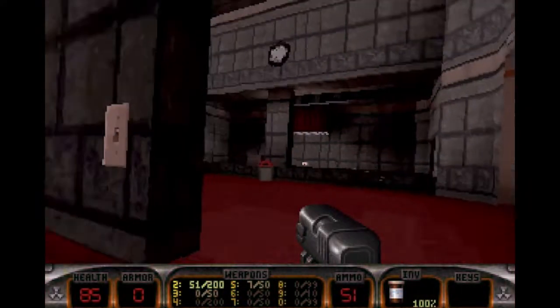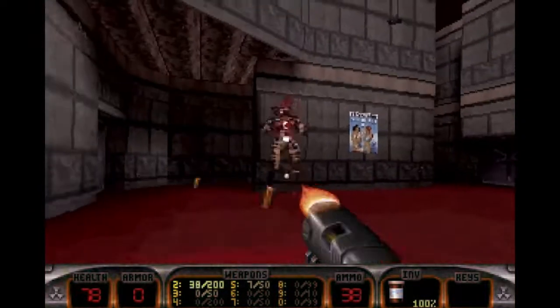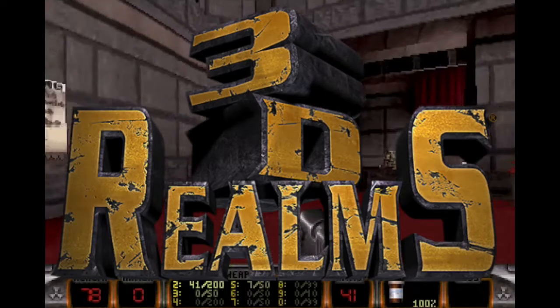So the rights to Duke Nukem have been an issue for a while, and a lot of different companies have been involved with the series and sort of have claims on it. But at the point in time when TecToy was developing their port, 3D Realms developed and owned the series.